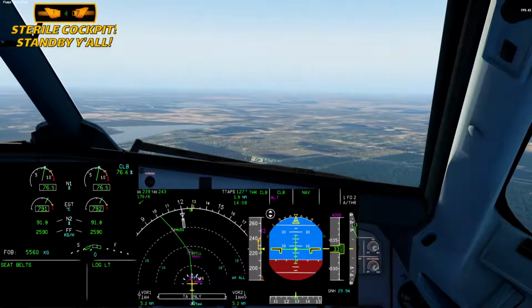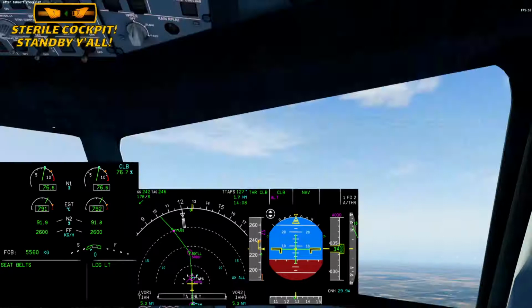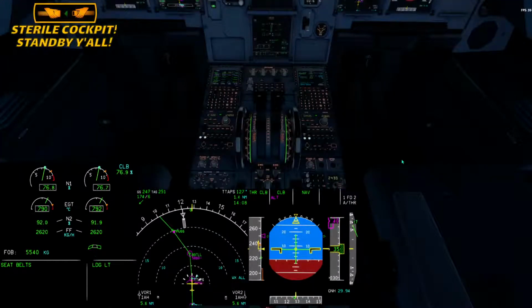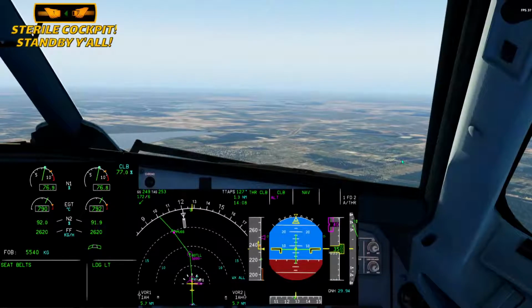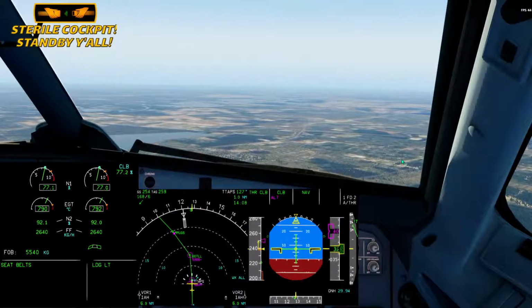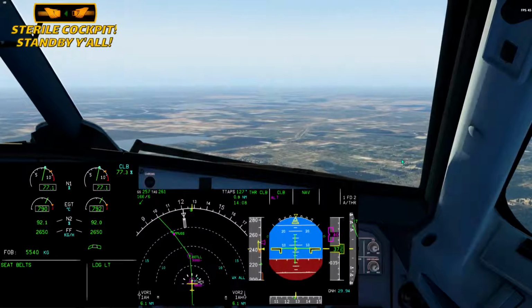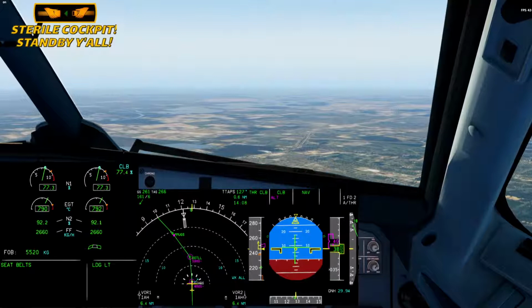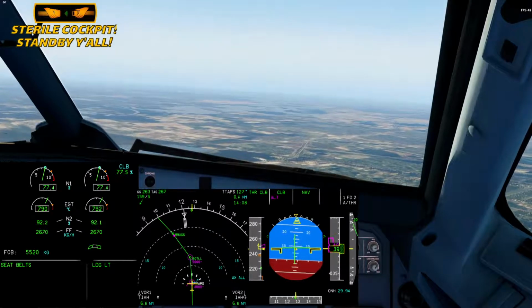Roger. After takeoff checklist. Want to initiate the checklist. Okay, Captain. After takeoff checklist. Ready for checklist. Landing gear up. Flaps retracted. Packs on. After takeoff checklist complete.